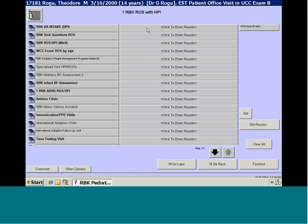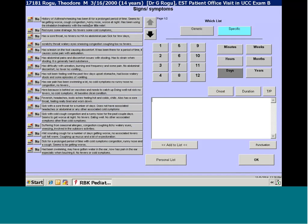We have pre-made templates. So let's say that this child is a sick asthmatic. All right. So I have my jargon that I use here routinely written by me, and I know he's an asthmatic. So he has a history of asthma and wheezing, ill for a prolonged period of time, seems to be getting worse, congested cough, worse at night, been using inhalation therapy, little relief. Let's say I want to add also has a sore throat.